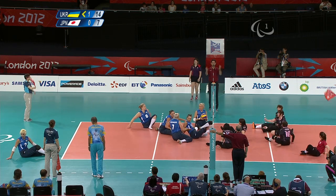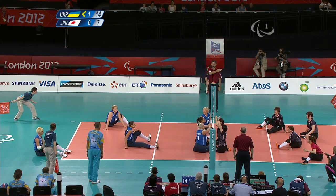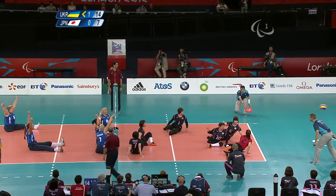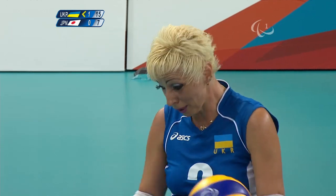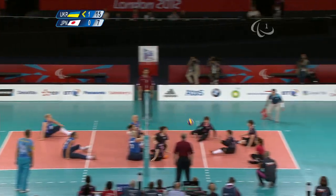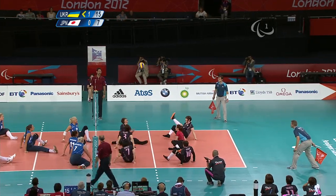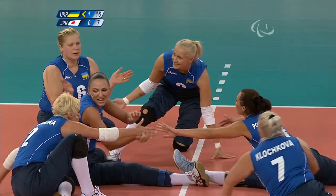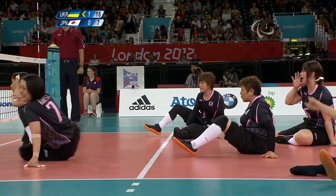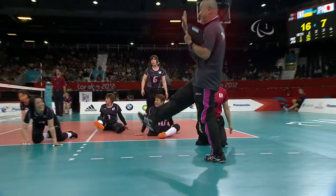Strong play around the net again for Matenska. And now Ponomarenko as well, and they're really dominating the net area at the moment. Lead now, and Japan's 4-0 lead at the start of this set now seems a long time ago.